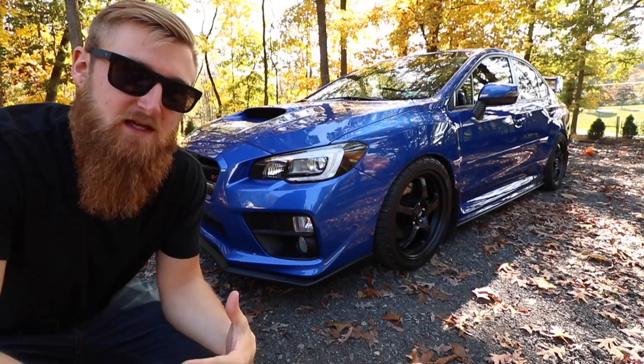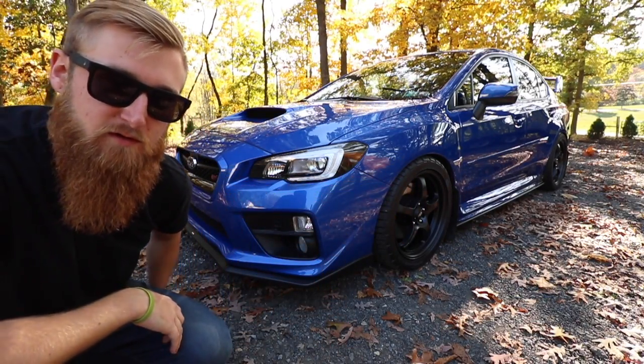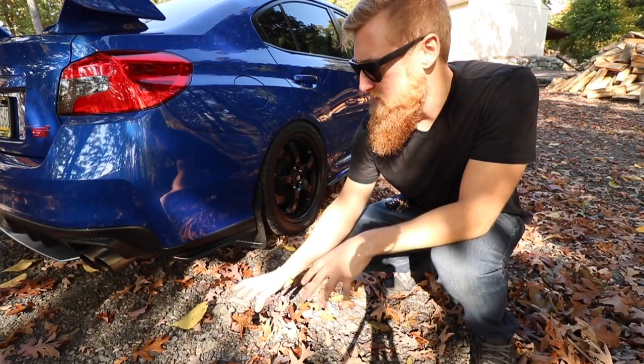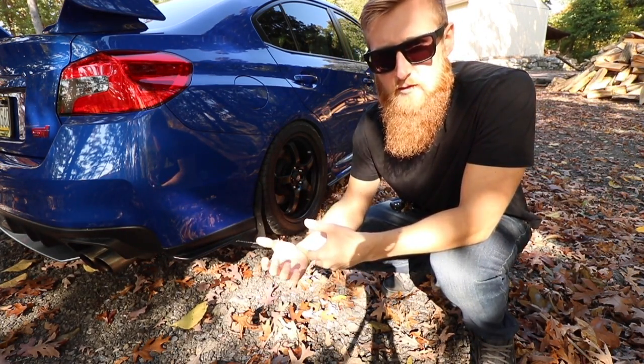One of the first options that everyone notices is the front, side, quarter, and rear spoilers. Now, ordering something like this on a brand new car might not seem like it's worth anything, but in the long run, since Subarus hold their value so well, OEM parts like this are really going to add to the value of the car if I ever wanted to resell it.